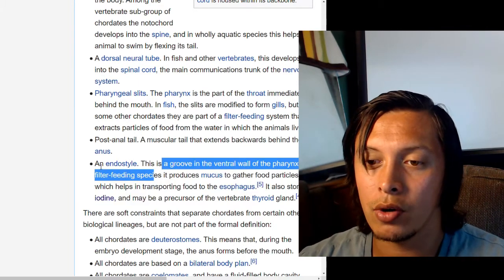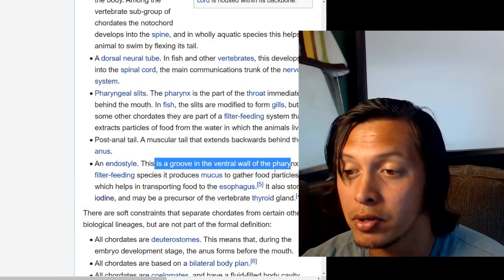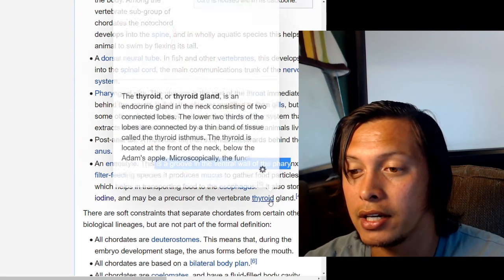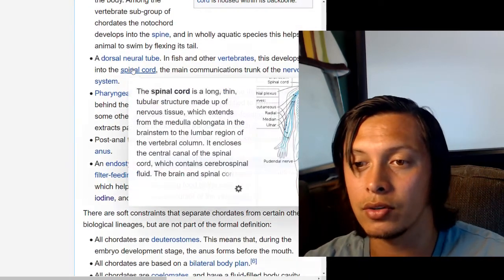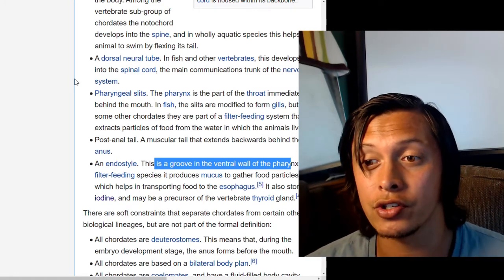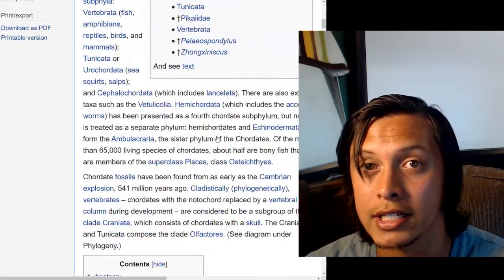And then also, all chordates have an endostyle, or an endostele, which is a groove in the ventral wall of the pharynx. And for instance, in filter-feeding species, it produces mucus, which helps transport food to the esophagus. So this endostyle may be a precursor to the thyroid gland in humans. Now, keep in mind, these are all very difficult to see in all creatures, because you would have to monitor the entire life cycle of creatures to identify these things. But this is sort of the rough, I shouldn't say rough, but the well-refined but probably still incomplete definition of what a chordate animal is.